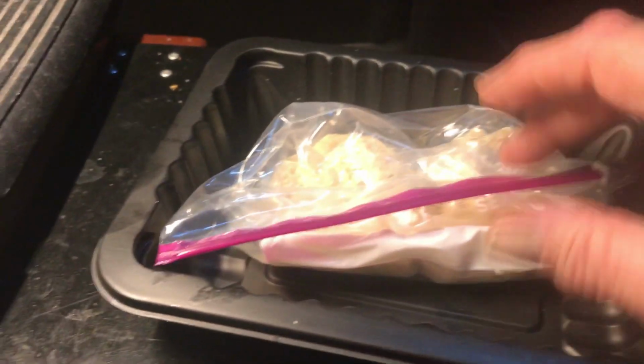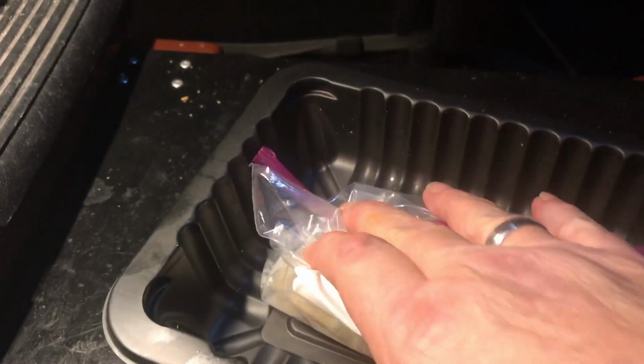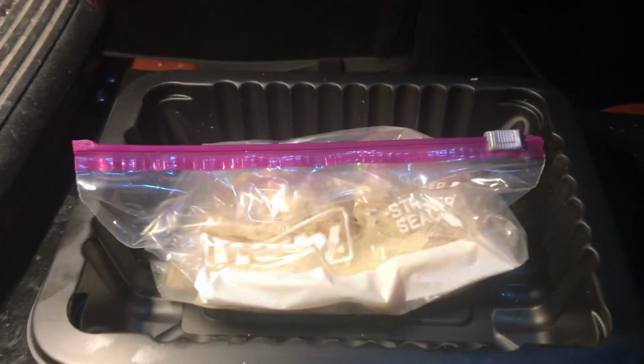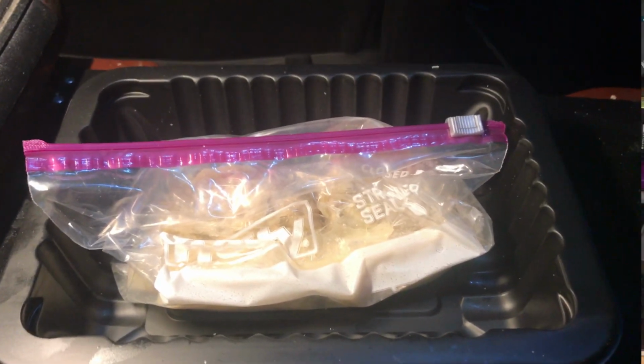Okay, then after the meal, I just take the leftovers, put them in a quart bag, seal that up, and I'll just stick this back in the fridge, and I'll use that tray again for cooking next time. That was a great meal.